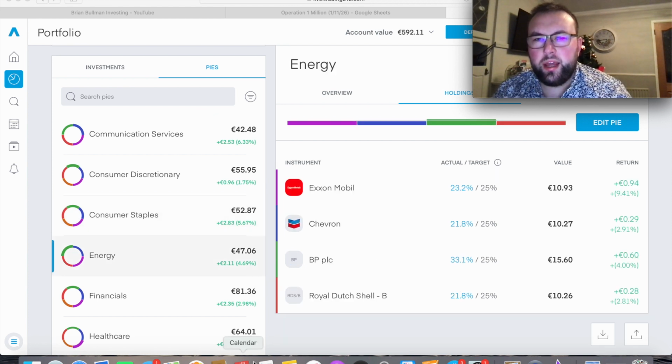Following on from that, we have my energy sector pie. We're up about 4.69%. Again, quite happy with this performance. We have the two older school style stocks here in the form of ExxonMobil and Chevron, both in the green. Notably, ExxonMobil is up 9.4% already over the last week or so, so very happy with that performance. And we have BP and Royal Dutch Shell as well.